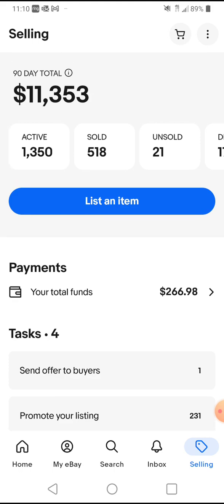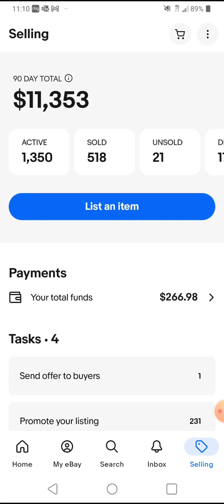So here's just a snapshot of my eBay store. Past 90 days, I've sold $11,353 worth of items. I have 1,350 items active, and I've sold 518. So the sold number is basically what I've sold in the past 90 days. So my sell-through rate's pretty close to 50%.